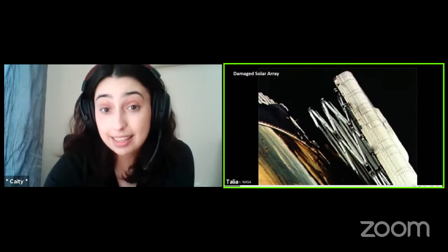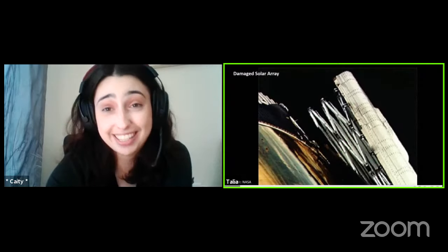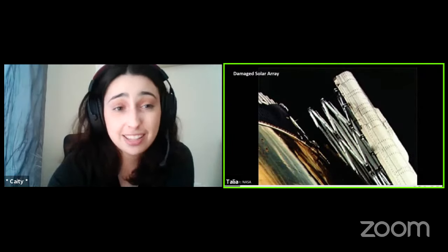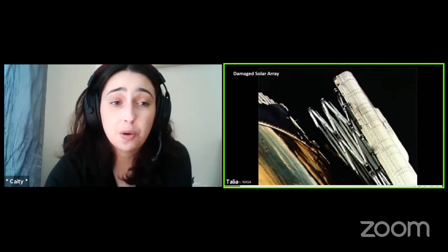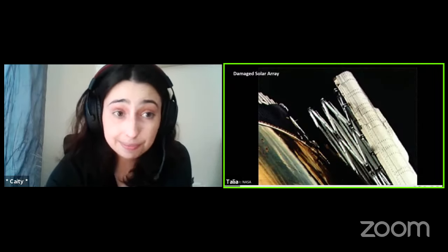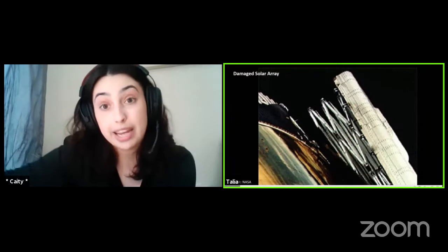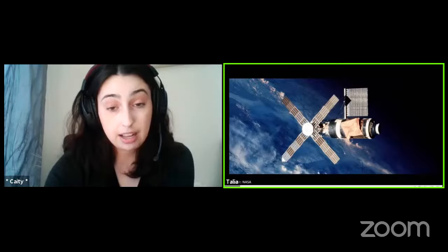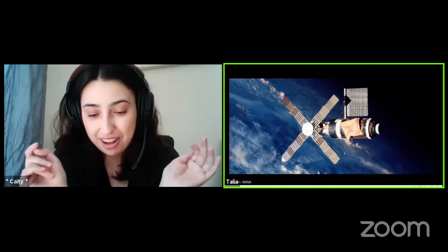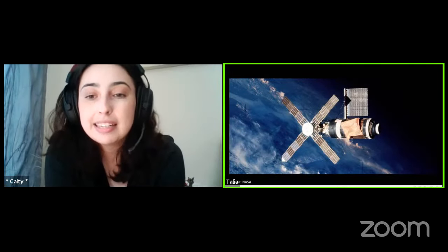And once they got there, they pretty much just had to work on fixing it. They couldn't even really dive right into their science experiments whatsoever. So they ended up deploying a backup heat shade, and they were able to free the solar panels that were unable to deploy. Once those repairs were made, they were finally able to dive into their science experiments.